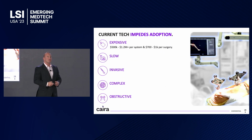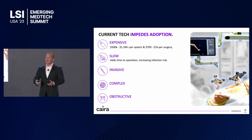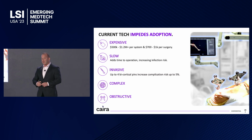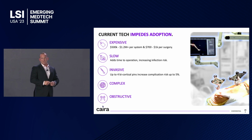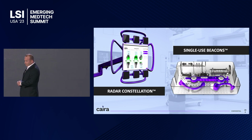So current tech is also very expensive, up to $1 million for the capital equipment and up to $1,000 on a per surgery basis. It's slow, adding time to the operation, increasing the risk of infection and the cost. And also, as I mentioned before, the 4 bicortical pins that are required to hold the fiducials in place. Complexity is high on these systems, with a substantial learning curve of up to 20 cases, and obstructive. In other words, these bicortical pins get in the way of the team moving around the patient and also advancing cutting tools or other instruments into the space.